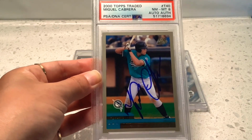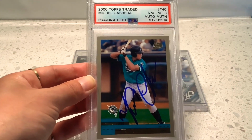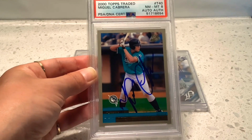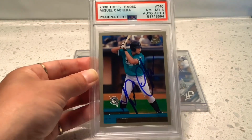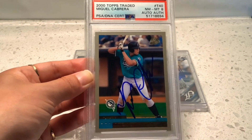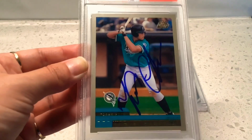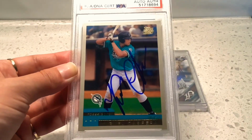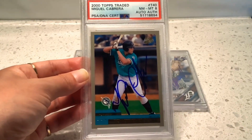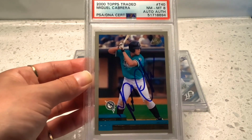Now, when I got this card, I had purchased it already slabbed. It was in the Lighthouse flip and it was a mint 9. So my ultimate goal was to retain the mint status of the card. Unfortunately, I could not do that. What I'll say about the 2000 Topps Traded is that the borders are really susceptible to chipping. So on this card here, it does look good to me. I did put the card back under the loupe after it had been signed, before I sent it off to PSA. And I thought it retained its mint status, but as we can see, I probably missed something there.